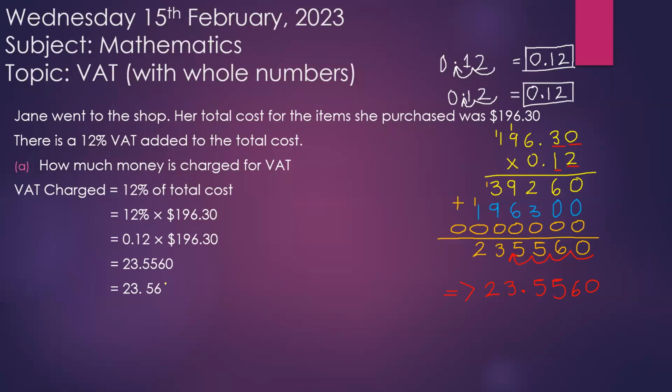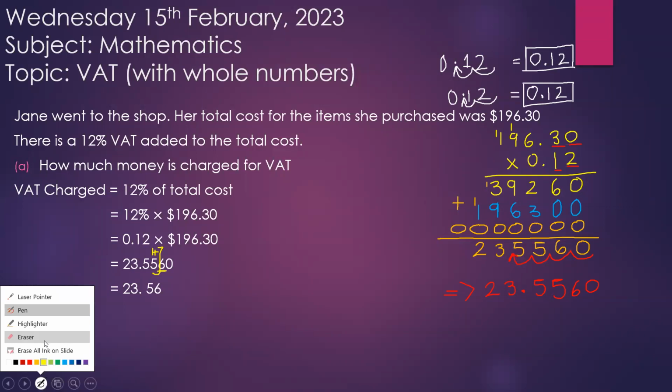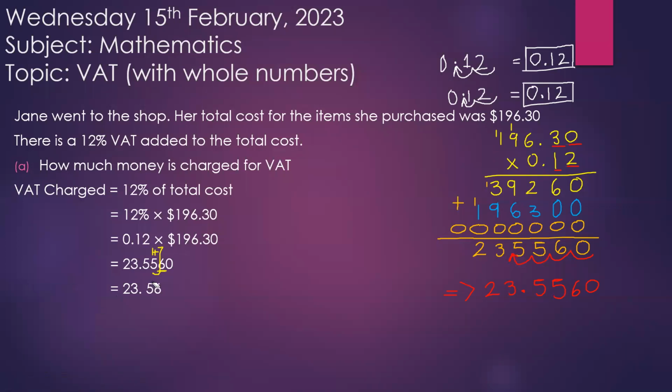Notice that this number right here is bigger than 5. Since it's bigger than 5, we're going to add 1 to that. It must be $23.56. Yes, 56 cents. So we have to add 1. So it's going to be $23.56. That's the amount of VAT that she has to pay. And that's considerable. That's a lot. That's the amount of VAT that you have to pay.